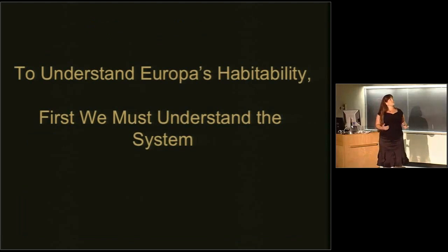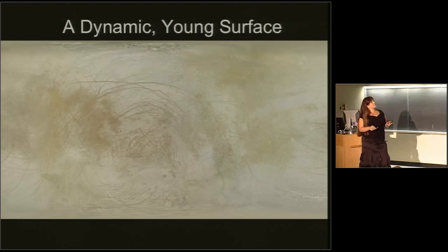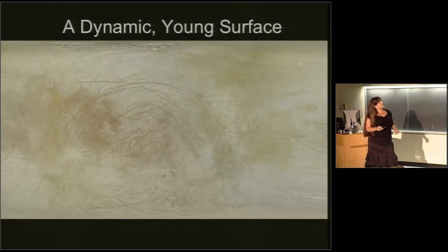But in order to understand how Europa really works, we're going to take a look at the whole system that includes that surface. And so here's a map of Europa's surface. So we've taken the whole surface and laid it out. And what jumps out at you right away probably are these crisscrossing fractures, right? And then you've got these dark spots down here, and we've got a little hole here, right?